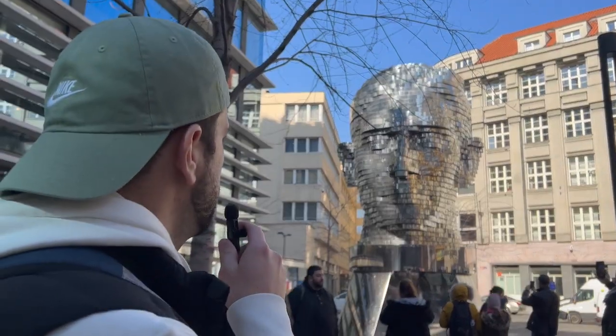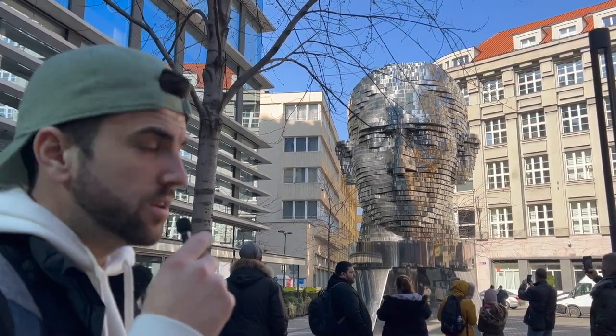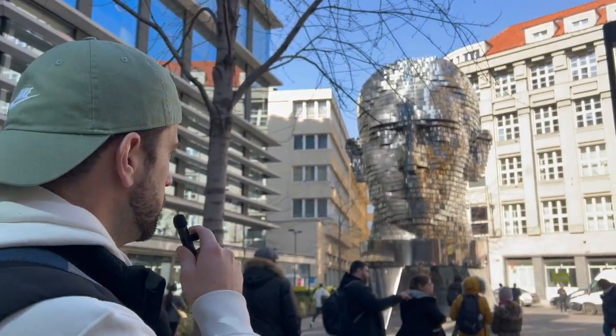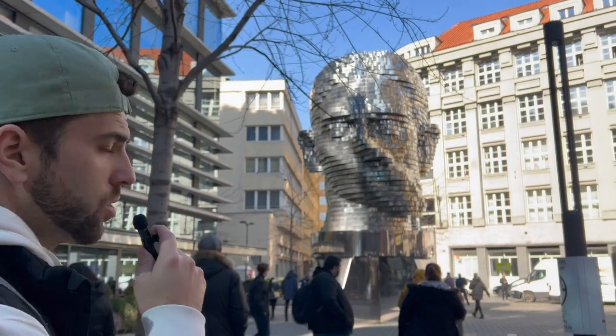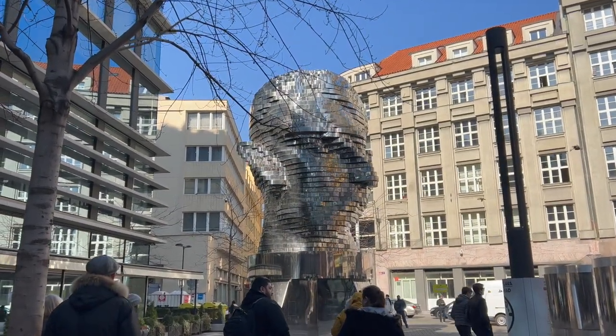So here we have a statue of Franz Kafka. This is another David Cherny special. It's actually 11 meters tall, and it's made out of 42 slats that rotate. So definitely one of his cooler exhibits, I would say. And yeah, I give this a 2 thumbs up.